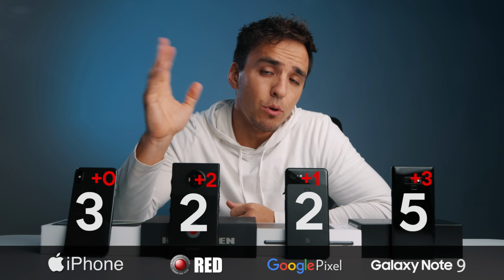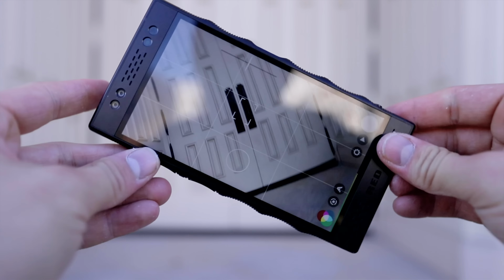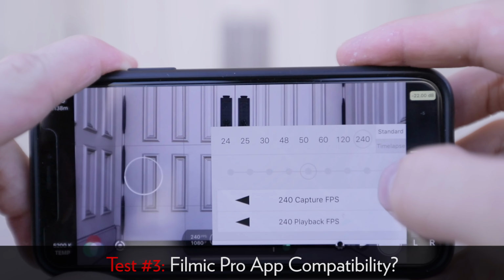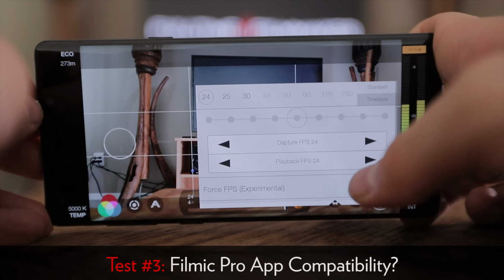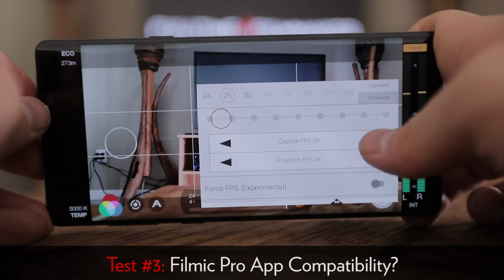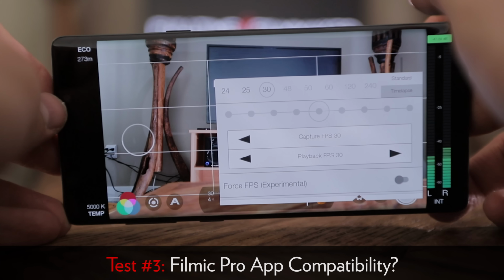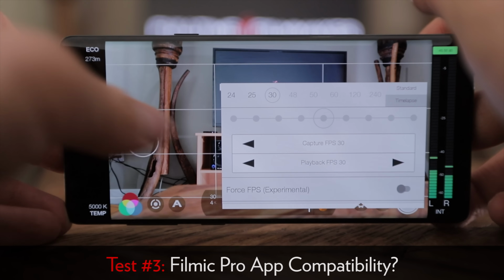For test number 3, I pulled out my favorite app for filming cinematic footage on a smartphone, Filmic Pro, and wanted to see if all the phones worked equally well with this app. The Filmic Pro app used to only work with iPhones, but it since has come out for Android as well. So they all work with the app, however, iPhone seems to work the best. For whatever reason, some features just don't work in the app for Android phones, like utilizing slow motion frame rates. The options just aren't available even though the phone is capable.